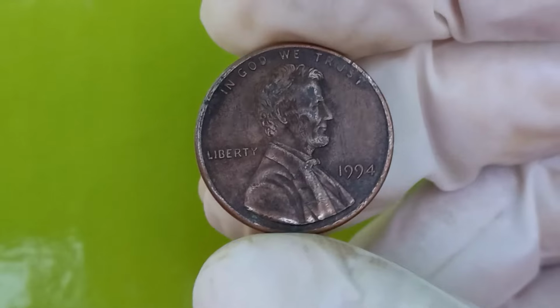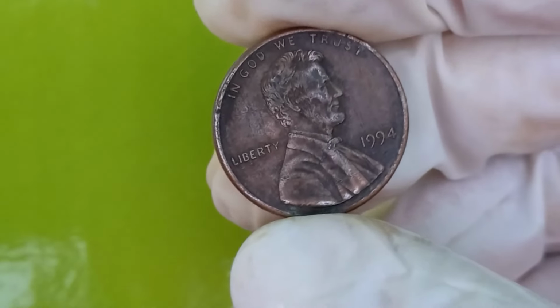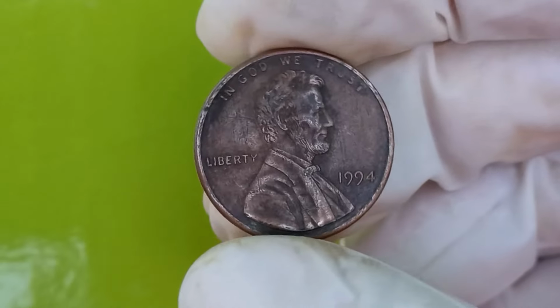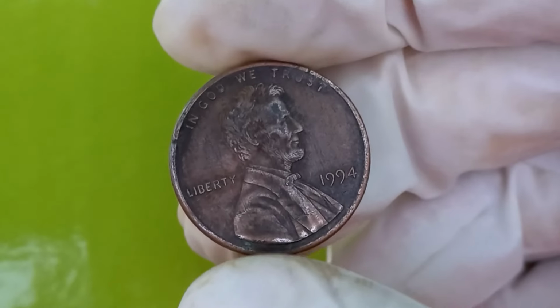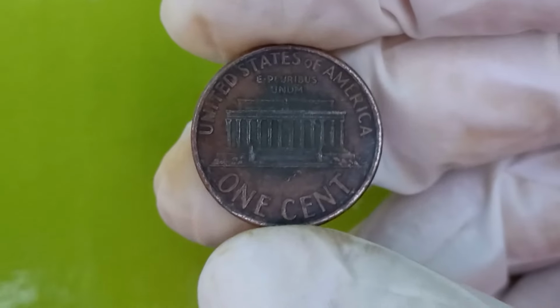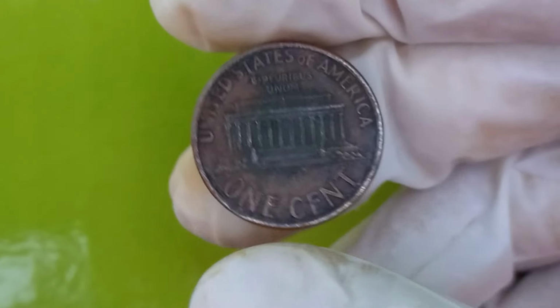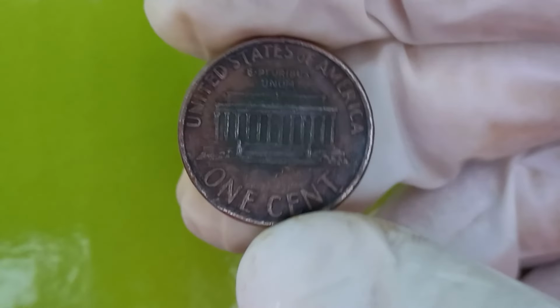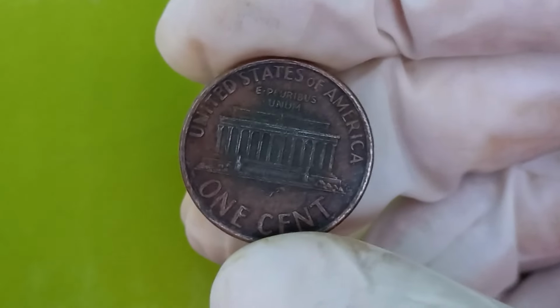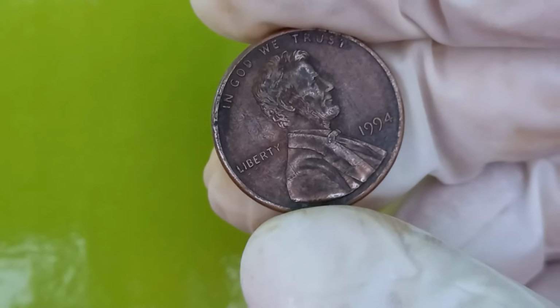As for demand, the 1994 No Lincoln penny is highly sought after by collectors all over the world. Its unique error and limited availability make it a must-have for serious coin enthusiasts. The rarity of this coin, combined with its historical significance, drives up its value and makes it a valuable addition to any collection. So, how can you tell if you have a 1994 No Lincoln penny in your possession?